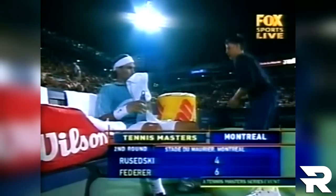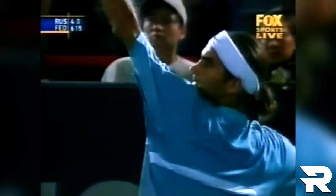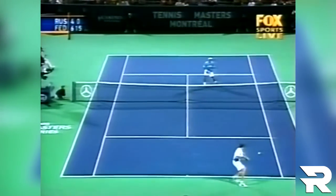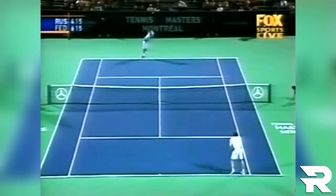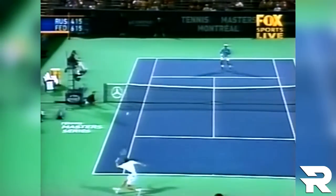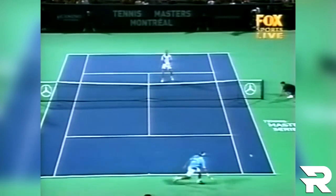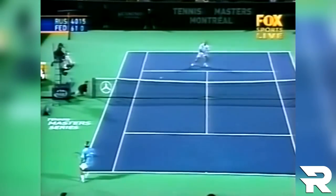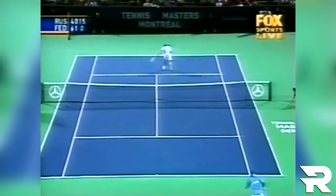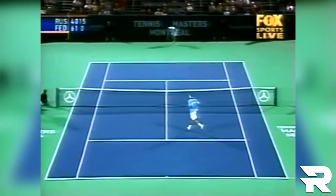6-4. Courtesy of some errors there from Rosetsky, who tightened up, it seemed to be, in the closing stages of that 34-minute set. 6-4, Federer. That is on the line. Kansas and Green, 15. So near.